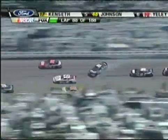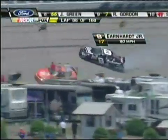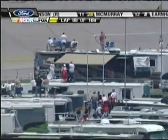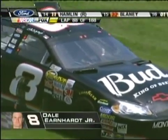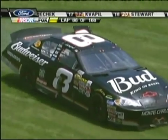Trouble. Earnhardt Jr. is around, slid up the racetrack into another car. And Tony Stewart just catches him with the right nose. I don't think it hurt either car. Junior didn't hit anything. He got in the same situation that caused that first wreck. Had a car down under him. The car kept coming up. Junior didn't have anywhere to go.